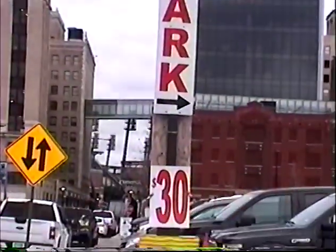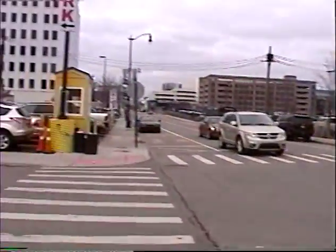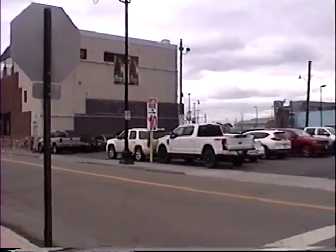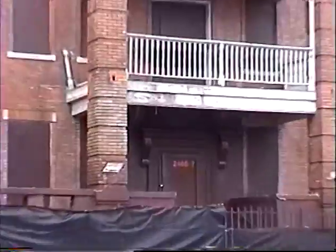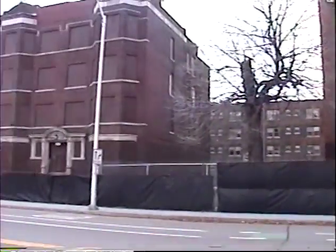Some nice landscaping. Look at here, parking $30, but I'm just going to pan kitty corner to the other side here, and it's $10. Oh my gosh, that would hurt me if I paid $30 and look across the street at $10.